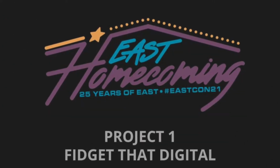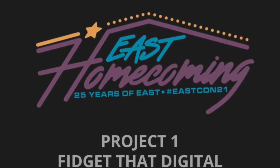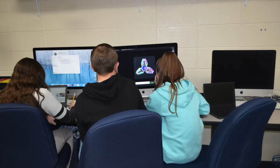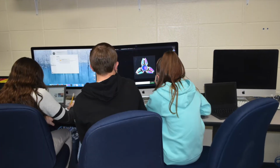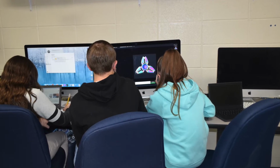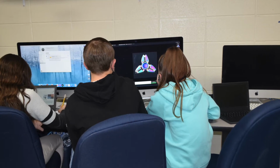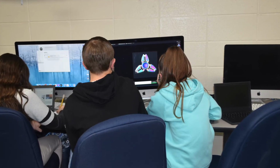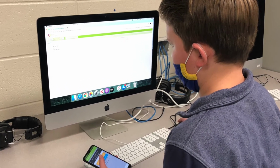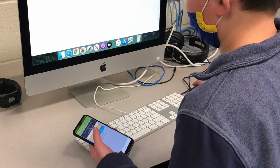Obviously, creating a wall for students to touch and interact with wasn't possible anymore, so this group set out to create a virtual way to fidget. We created an app called Fidget That Digital. This app was made to help people with anxiety before big tests. It is an app made for any Android device like phones or Chromebooks. The app includes a fidget spinner that you can adjust the speed or friction and watch it spin.